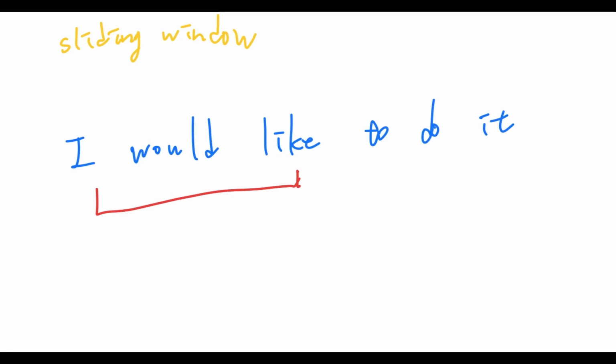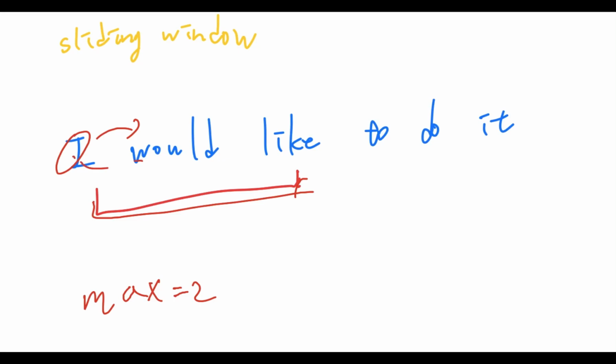So let's just look into the sliding window method. Basically, you also have the same constraint. Your max token is 2. You can only fit 2 context tokens into your transformer at a time. So you still divide this, and in the first section here, there's actually no problem. Let's just say you have the prompt and predict would, you have I would and predict like.